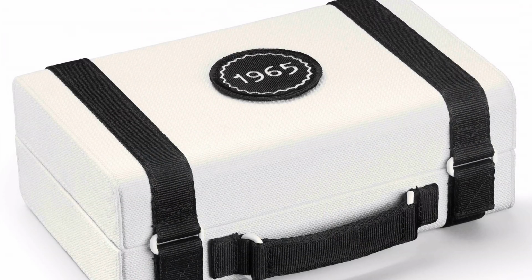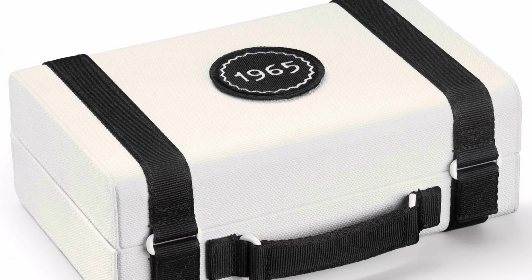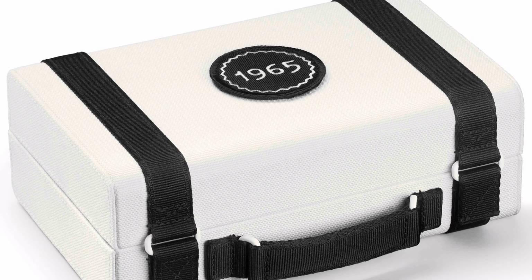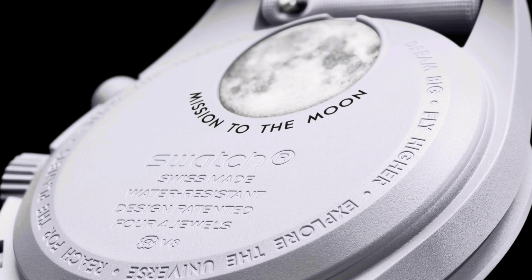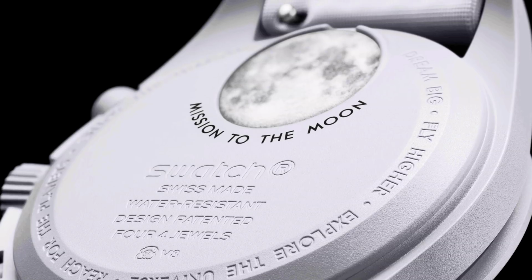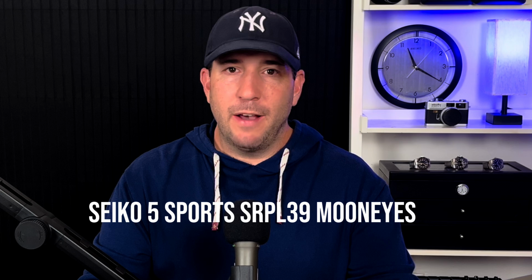Without traveling through a history lesson, in short, the 1965 name comes about because it was the year NASA put out the call for a watch that could withstand the rigors of space travel, so this watch is a nod to that moment in time. The price is $270.